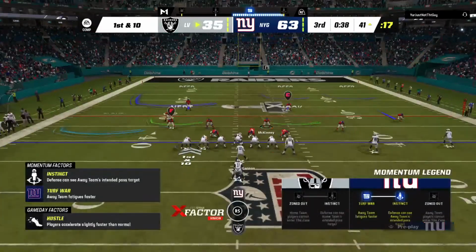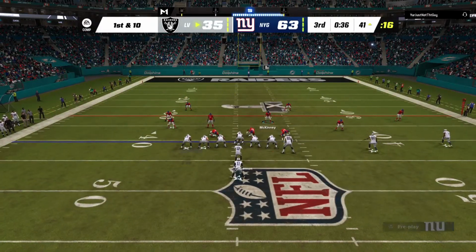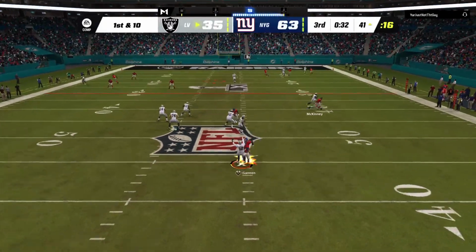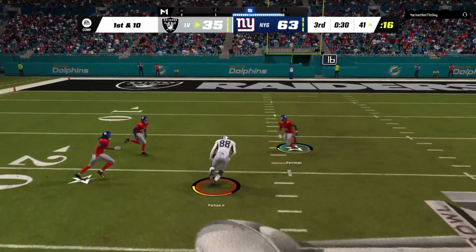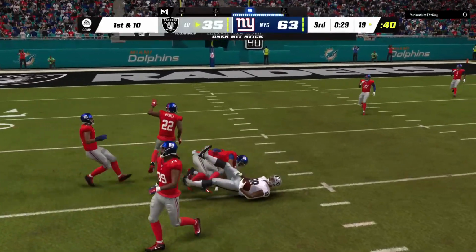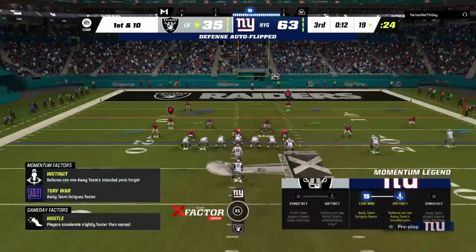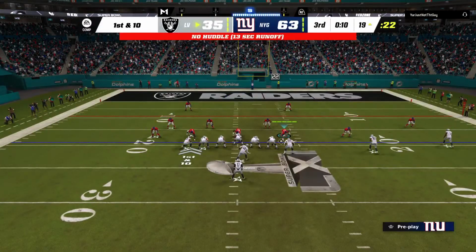I think the defense fell asleep at the switch on that one. I would have doubled him, tripled him, anything to keep the ball out of his hands. Rolling to his right. Throw over the middle into the hands of the tight end, Parham. And they'll wind up getting this one all the way down inside the 20.